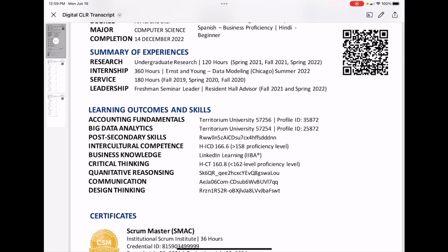So to your point earlier, it's a way that someone can now look at an inventory to say, okay, I was quite confused about what they did to get post-secondary skills. So each of these items are there. We look at and compile them. The other one that you can see in there is business knowledge. They completed a course with LinkedIn Learning, or an intercultural competency, they completed an assessment.